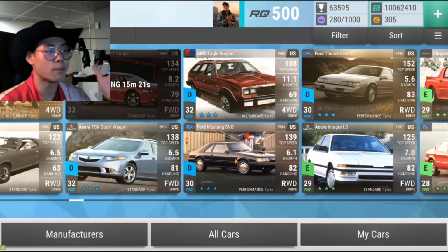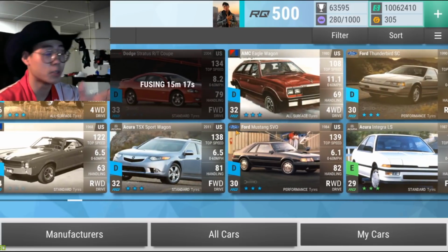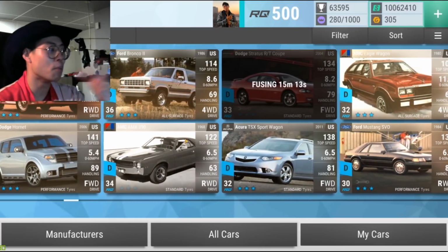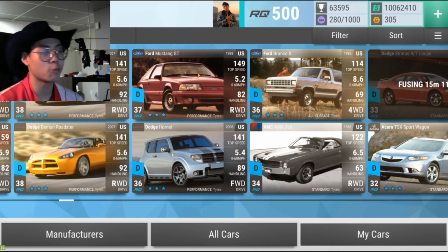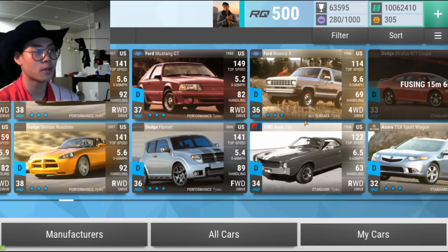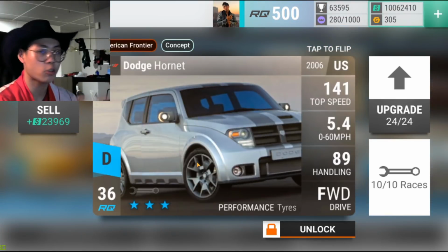they were new. We have the Mustang SVO, the Thunderbird SC, the AMC, I almost said AMG, AMC Eagle Wagon, the TSX, the Bronco 2, the Ford Mustang GT, which has a pretty impressive 0 to 60 to be fair. All of these are kind of maxed out of hype, they're new cars, I want them, I love them. But cars for you to really pay attention to, to try and collect and keep.